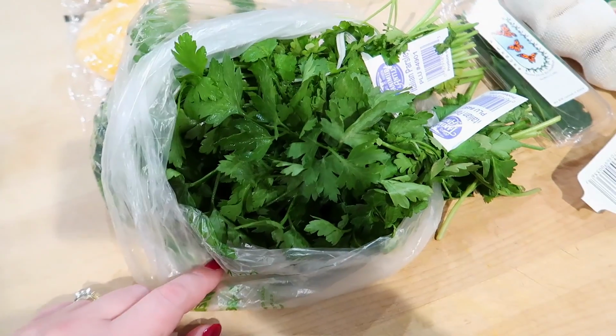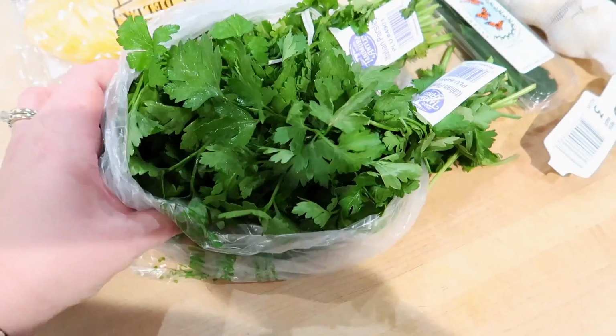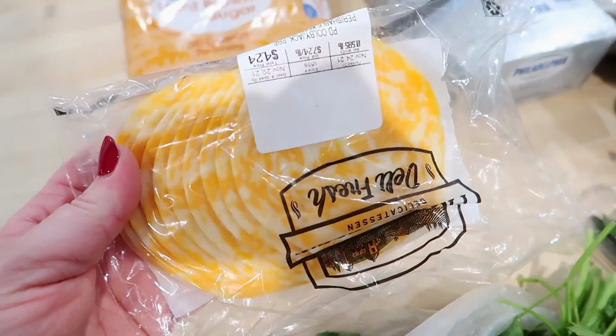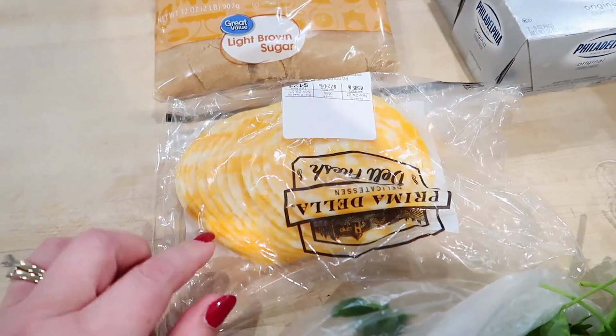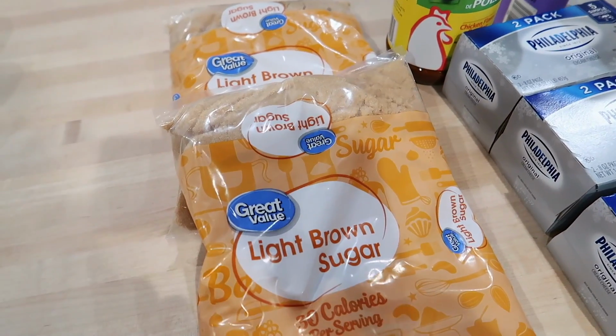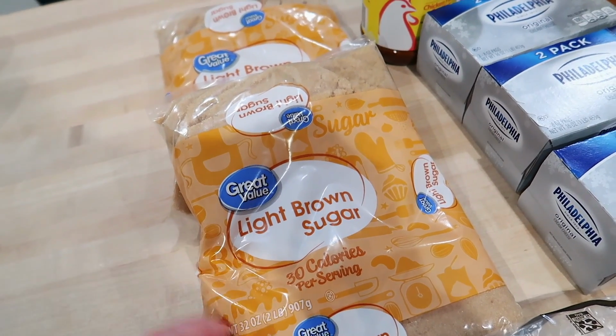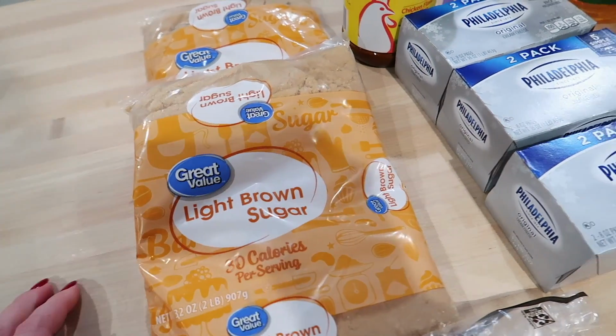Okay, I got some flat leaf parsley. This is gonna be for the stuffing or dressing, and then also for some of the stock for the turkey. I got some sliced Colby Jack cheese. I may cut some pumpkins and leaves out of this and use that for the charcuterie board. Got 2 bags of light brown sugar. Adam needs that for the ham, and then I also need it for a few baking recipes.